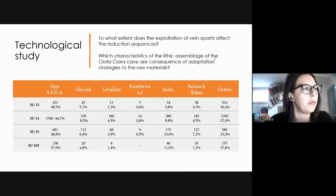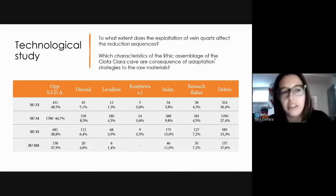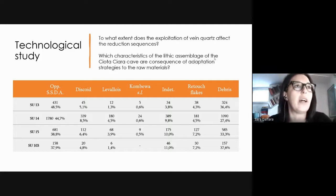because it allows us to face some interesting problems. The first one was to identify the different reduction sequences on these particular raw materials, and then we try to understand how the characteristics of vein quartz, in terms of its response to napping, its tendency to break, and so on, affect the reduction sequences, and which adaptations were put into action by the Neanderthals of the Ciota Ciara to the characteristics of these raw materials.